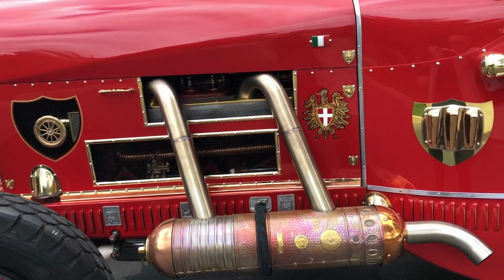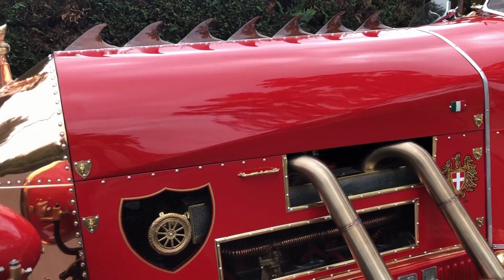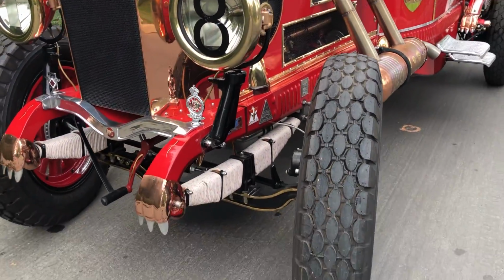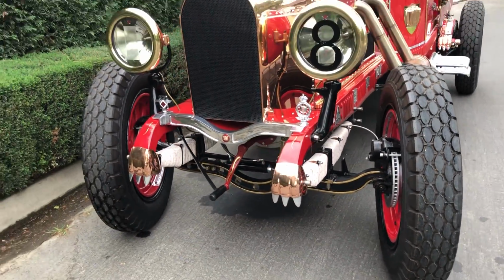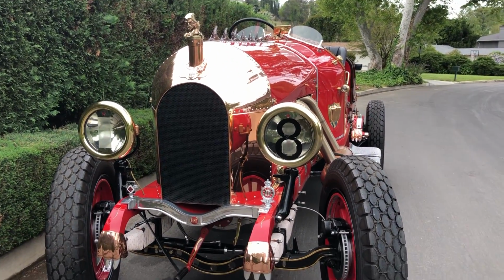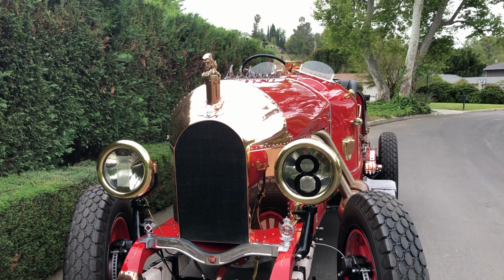The exhaust system made from a 100-year-old heater. Look at all this stuff. If you smile when you see this car, that's what it's about. It's just to make people happy and to see what you can do with an old fire engine.